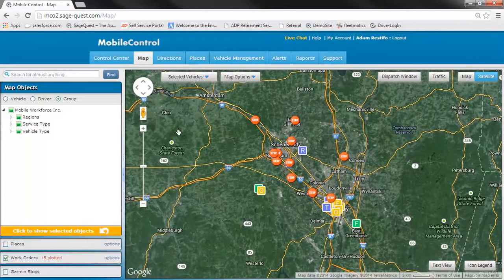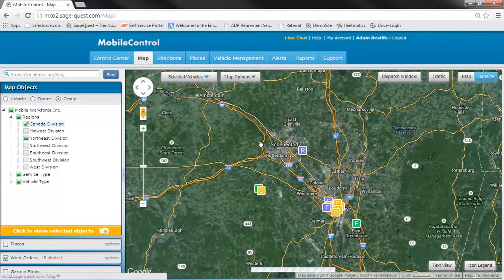Okay. Thanks, Adam. We have a few questions here. The first one is, in the map view, can I see all of my vehicles in New York and Ontario, Canada on the same screen? Okay, good question. So a little long-winded answer, but the long and short of it is yes. As a matter of fact, the company we have set up here, I can show you all of your vehicles in Canada and New York all at one time.